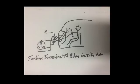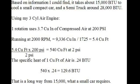I've also tried to come up with some ways to give you an idea how effective using the exhaust air would be, based on information that I could find on the internet about heating and cooling and trucks and things, and what it would require. Using my 3-cylinder air engine, one rotation uses 3.7 cubic inches of compressed air at 200 psi.